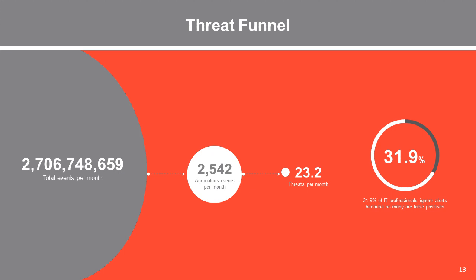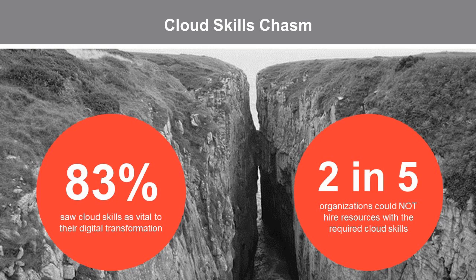So, even if you're lucky to have security professionals, they're suffering from what we call alert fatigue. Half of enterprises have already invested in 6 or more tools. Maybe this resonates with you. These generate an abundance of alerts, and 31.9% of security professionals ignore those alerts because there's just too many false positives.